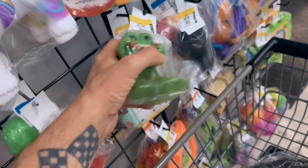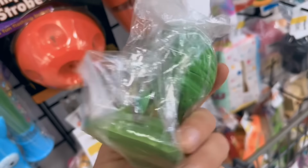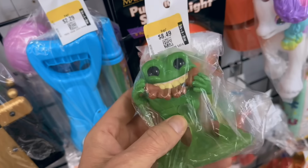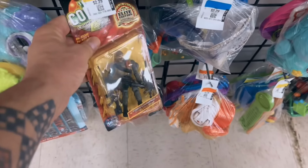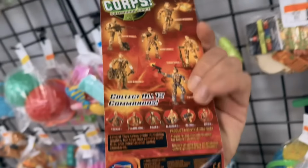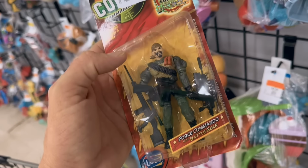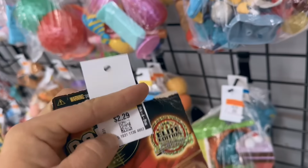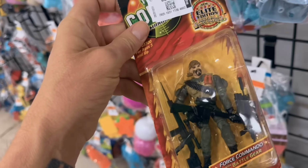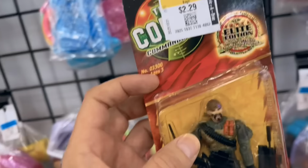Oh, look at this. We've got a Slimer, like a Funko Pop or something like that. Look at that though, $8.49. Damn. That thing is super cool though. Oh, look at this. We got some modern core action figures. Oh, this one's from 2003, still on the card. That's cool. I'm probably not gonna get it. Looks like it's kind of ripped up here, but I do like the look of it. I think the gold emblem is kind of getting me. It's shiny. I'm attracted to shiny objects.